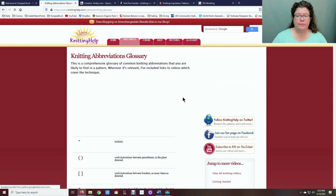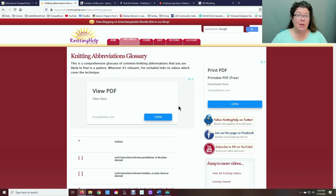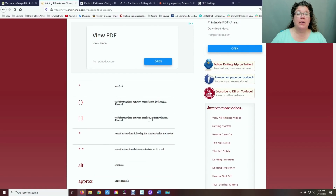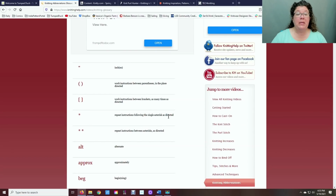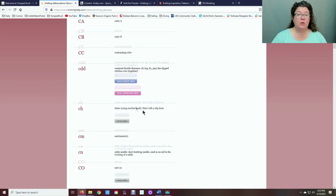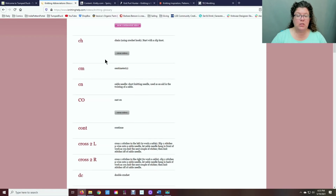If you click on the glossary button, it is a list of common knitting abbreviations. It tells you approximately what these things mean, but the really amazing thing is here, where it says bind off, and then it has videos that show you how to do it. And you can either watch it continental style or English style, meaning with the yarn tensioned in your left hand or with the yarn tensioned in your right hand. So it has this for a lot of the more complex stitches.